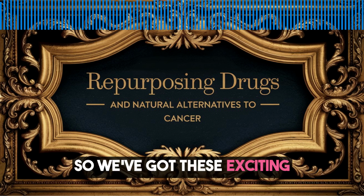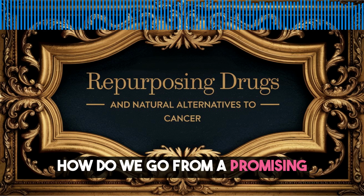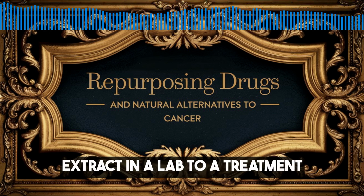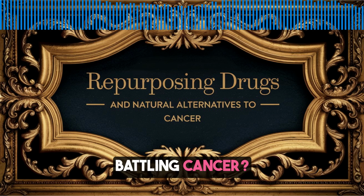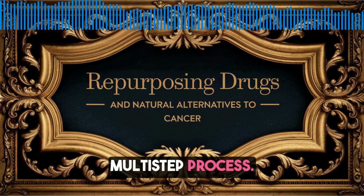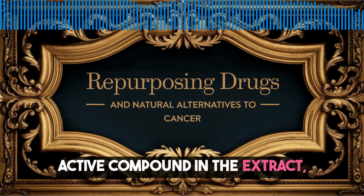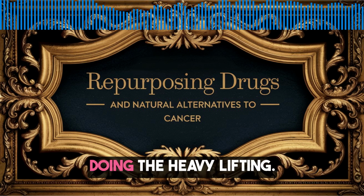Okay, so we've got these exciting leads. But I'm curious, what are the next steps? How do we go from a promising extract in a lab to a treatment that could help people battling cancer? The journey from lab to life-saving therapy is a multi-step process. It starts with identifying the active compound in the extract, the specific molecule that's doing the heavy lifting.